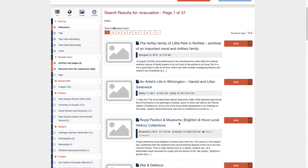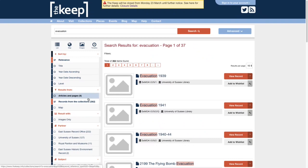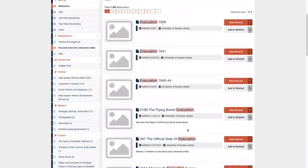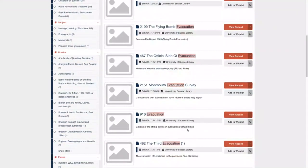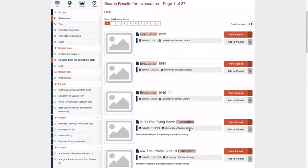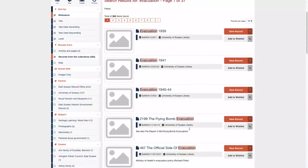But if you're just looking for the document or the listing of the documents themselves, I would uncheck articles and pages on the left-hand side, and then you're just searching records from the collections. So you can see I've got 362 items and lots of them are showing evacuation in that title. So let's just see, let's go for the top one. Let's view record.